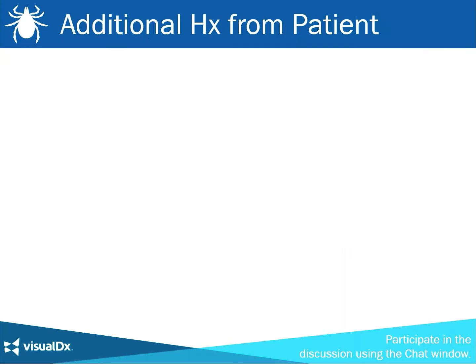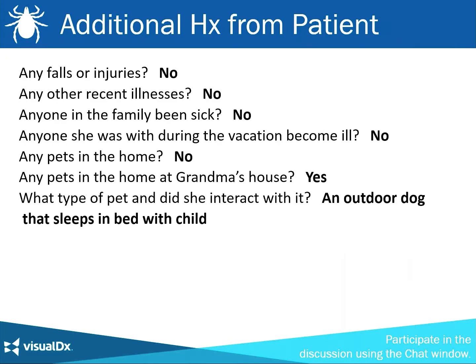So we got some more history from the patient, which was fairly unremarkable. She'd had no falls or injuries. She'd not been sick. No one in the family had been sick, no one on the vacation had been sick. They don't have pets.